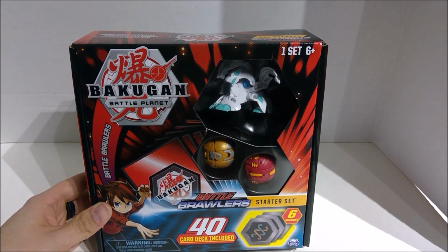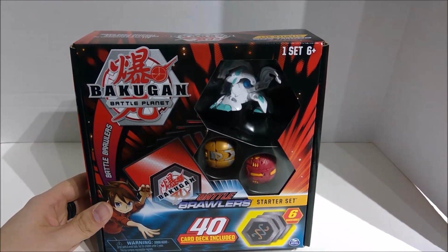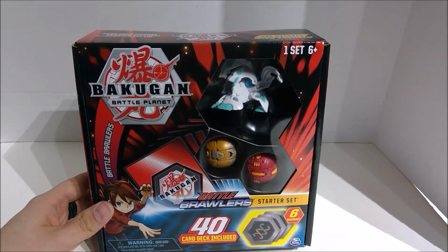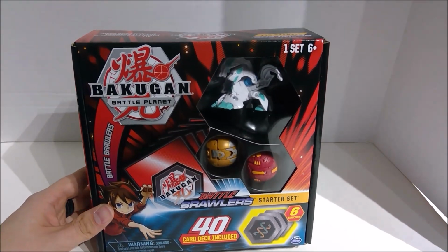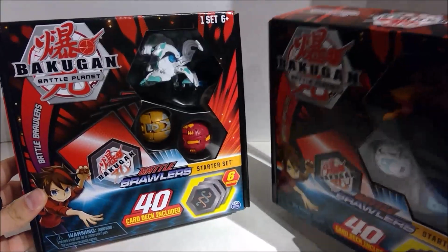I was just at the Walmart where I first found the BAKUGAN a couple weeks ago, and I went down the aisle, and they just had the few remaining single BAKUGAN that we've already taken a look at, nothing new. I checked all the other aisles around just to make sure and didn't see anything. So I was leaving through the board game aisle, and these were sitting at the very end of it.